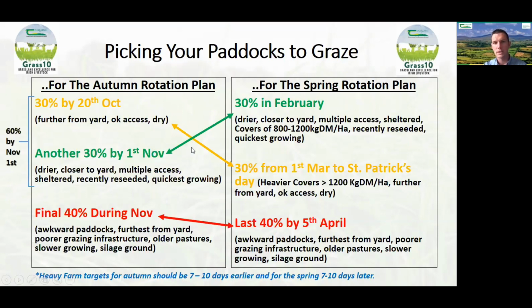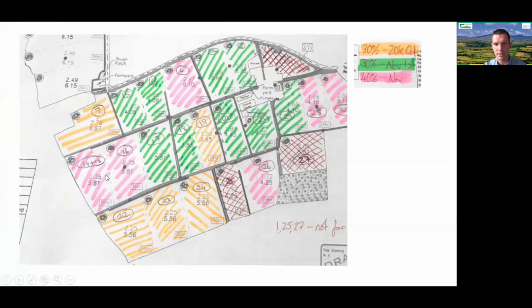So I suppose to put this into practice, or to make it more visual, I suppose some people look, this makes sense. Like I've explained it pretty well there, I would hope, what we're trying to achieve in terms of when we're going to graze the paddocks throughout the autumn final rotation. But I think what really brings it to life is this. And this is an example that we did with a farmer earlier this week, and thanks to him for providing the information for this.